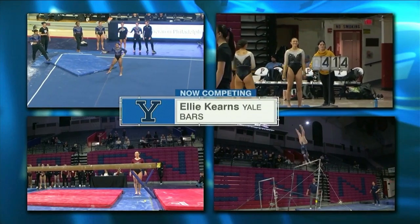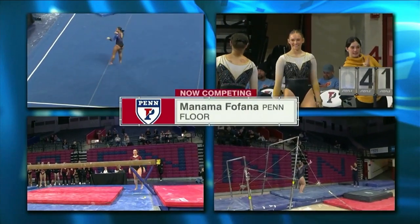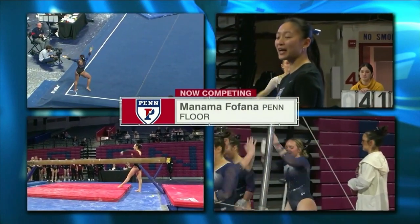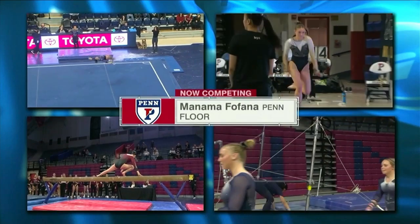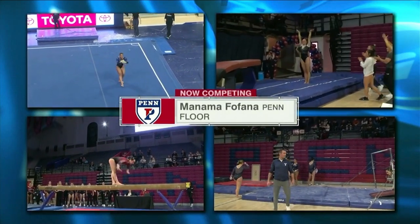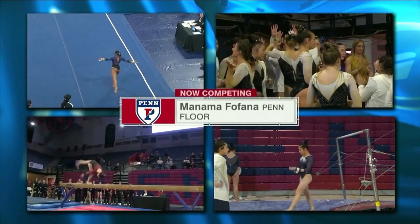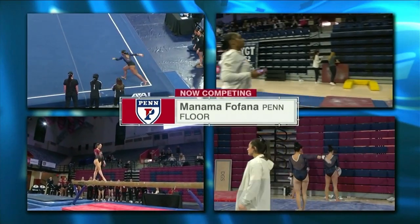Big double pike for Fofana on floor. Oh, just mistimed that release, I think, into the double back, had to stumble back, but holds on to the dismount on bars. Alcorn, the sophomore from The Woodlands, Texas. As Belanovsky looks to wrap things up for Towson, nice 1.5 to front layout on floor. A hop back, but Towson is really getting good height off the vaulting table. They're going to be really pleased with that rotation. We'll wait for the score to come in for Belanovsky. Right now, 48.475 in this rotation for Towson.